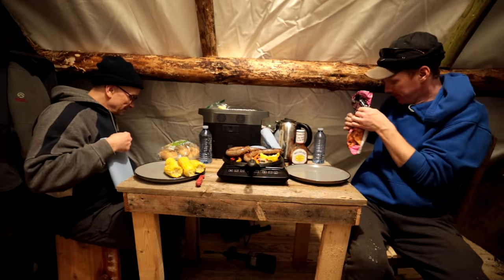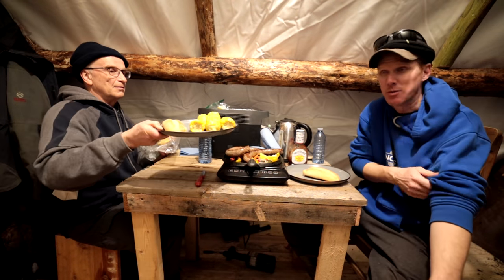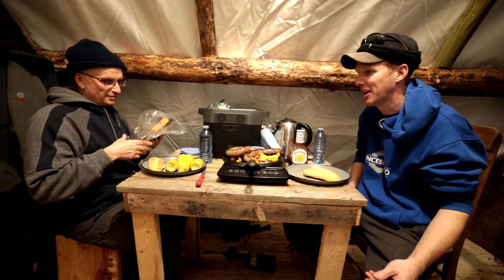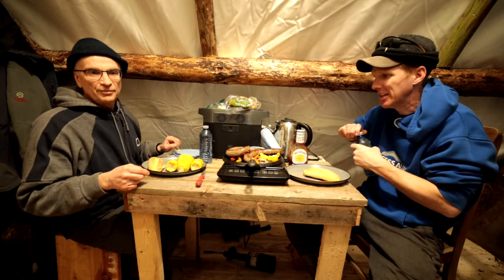This is possibly the best dinner I've ever had in the bush. I'm a pretty simple guy. I normally just have a sausage with sweet baby Ray's. I'm going to pass. I did all that corn for you. You don't have to eat it all. It gets all stuck in my teeth. I don't know. I just can't. I can't deal with it.